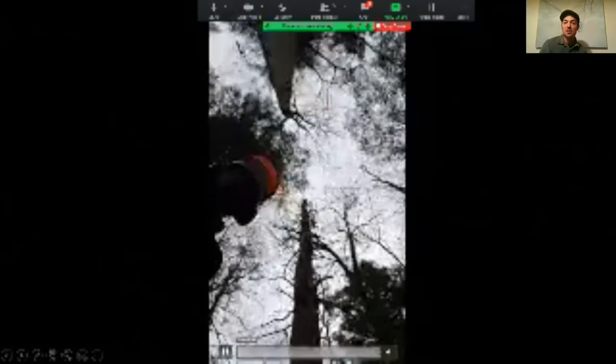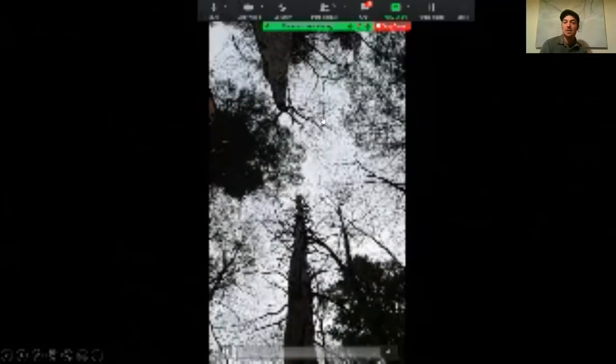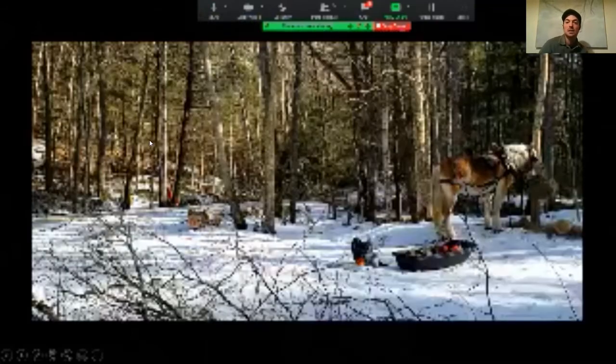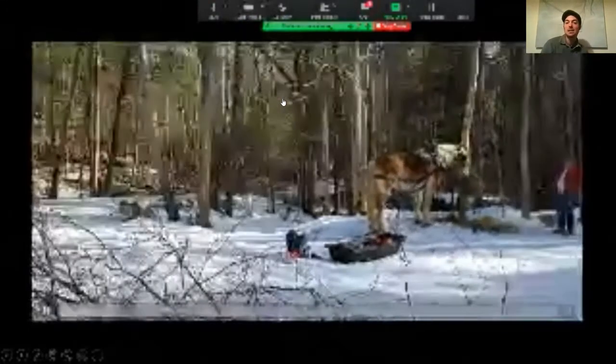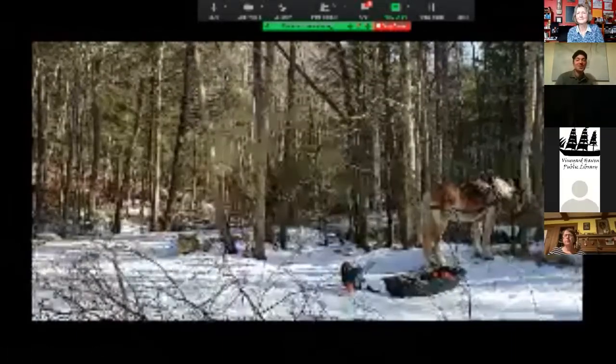But you can see from the start of this video to the end, here in the middle of the screen is the top of the tree. And then near the end, it's way over here. So it's just a process of getting the tree to lean in the right direction until eventually it falls. When it does fall, it pays to have a horse that doesn't jump. So Hazel is really used to logging.